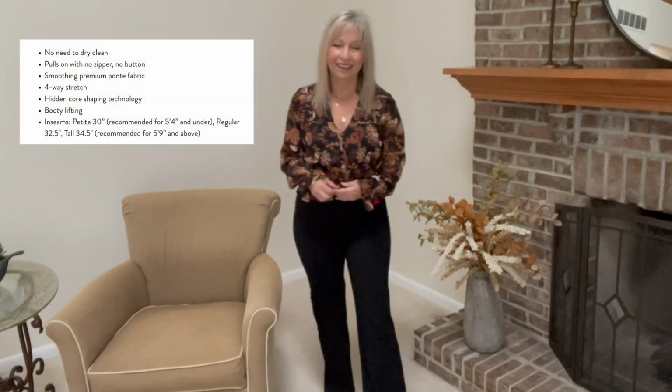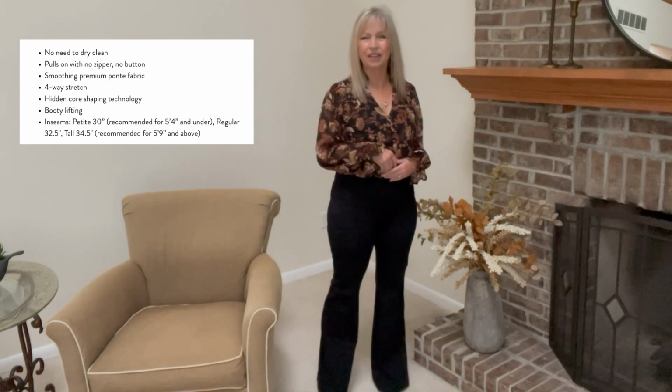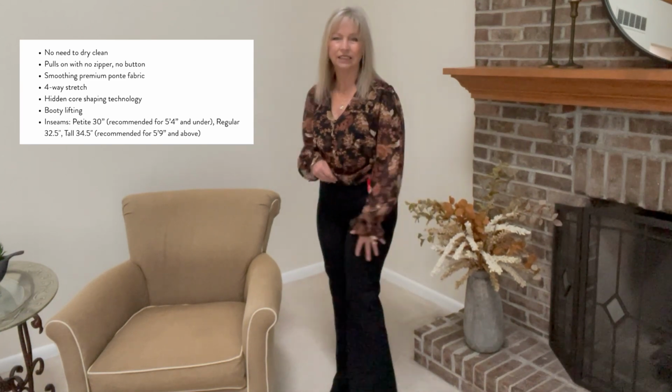These Spanx come in a regular, a petite, and a tall. I should have probably got the petite, but I was afraid they would be too short for me to be able to wear heels with them, and that's what would look best with this particular pair of pants. Let's see, what else can I tell you about them? They're machine washable. They have a hidden core shaping technology. They are fitted throughout the hip and thigh, and they have 4-way stretch. Oops, I can't seem to stand up. They are really, really nice.